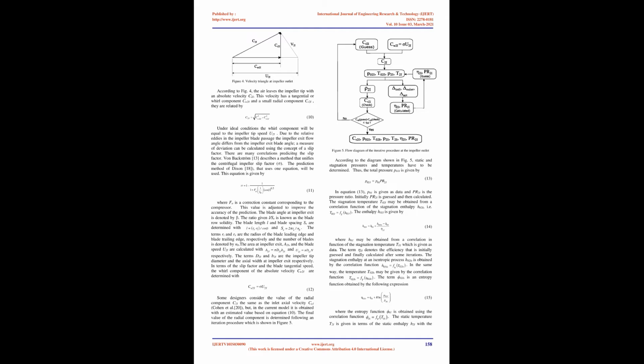Dependent on the temperature T01, i.e. H01 equals F(h, T01). The static pressure P1 is given by P1 = P01 (1/01)... Eq. 7. Here, P01 is the total pressure. The terms 01 and 1 are functions dependent on the temperature T01 and T1, i.e. 01 equals F(T01), and 1 equals F(T1).